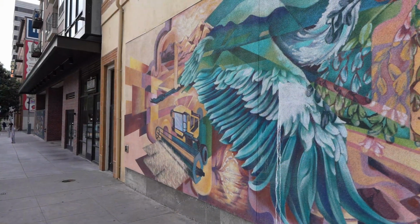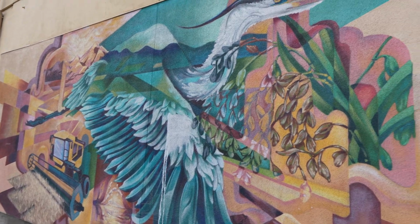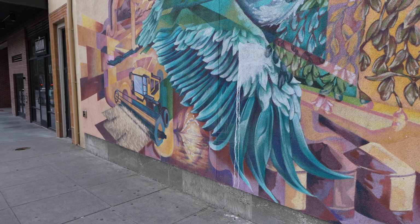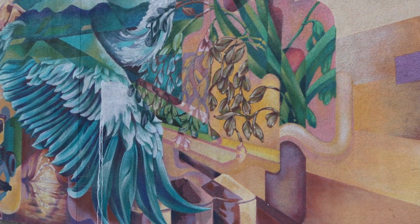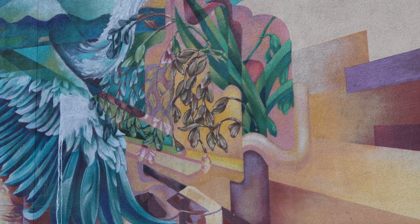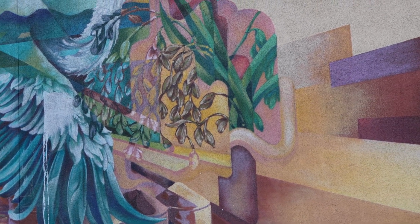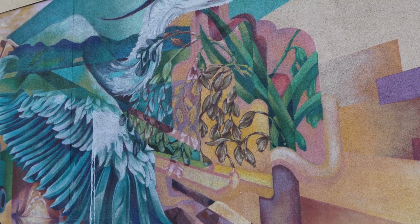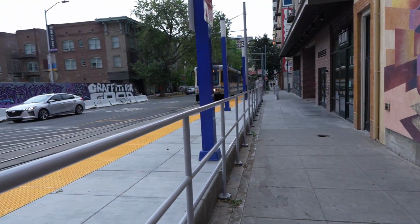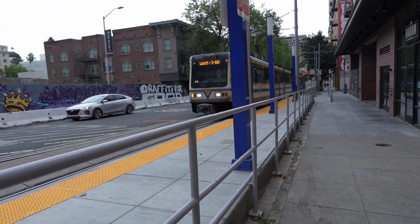Love it. This mural was done by the California Rice Commission. There's a heron. It's got the field of rice in the corner. And then I'm guessing those are rice plants? That can't be right. It's called Shared Abundance. I like it. It's really colorful. It's right by this transit station that I am standing by. Oof.